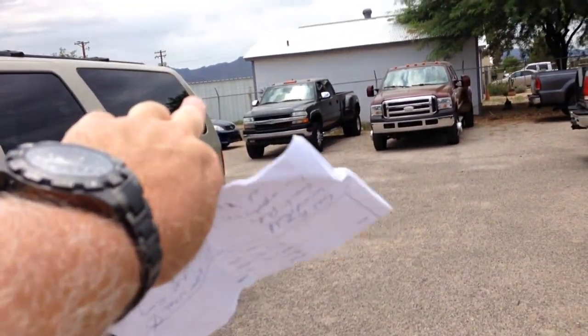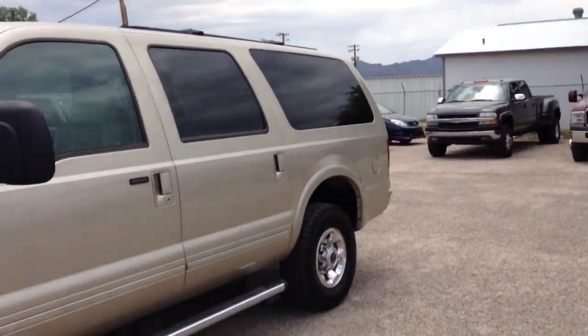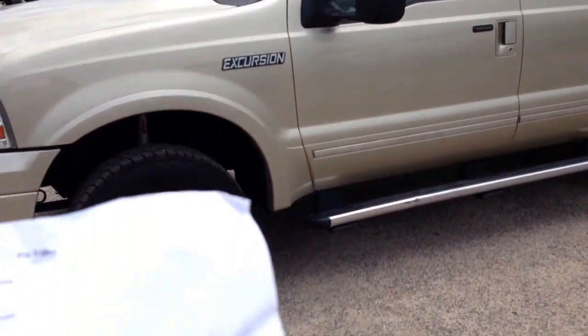The driver rear cargo window on the back that vents out does not work. We're not fixing that. Kind of an unnecessary thing in the first place.